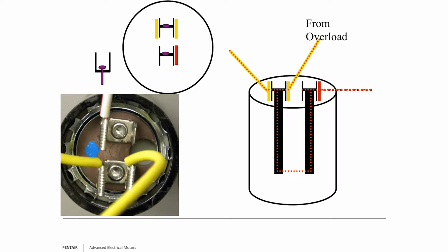Now the two yellow wires, one goes to the overload, one goes to the motor, and then of course the other side to the start switch. A capacitor, when it's black or brown in color, that's going to be your start capacitor. It's not designed to be a run capacitor. They will boil off if you do try to run them as a run phase. So be cautious of that.